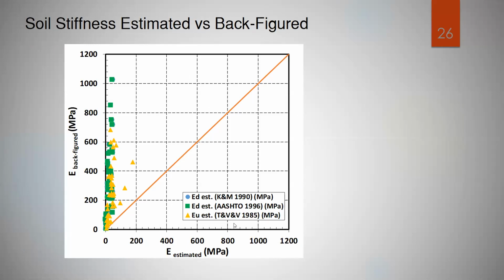This figure shows the soil modulus estimated through the literature using standard SPT values to get drained E for cohesionless soil, using Kulhawy and Mayne 1990 correlations and Ashe 1996. And we used Termat with Vermeer and Verger 1985 to get undrained soil modulus for cohesive soil based on undrained shear strength and the plasticity index.